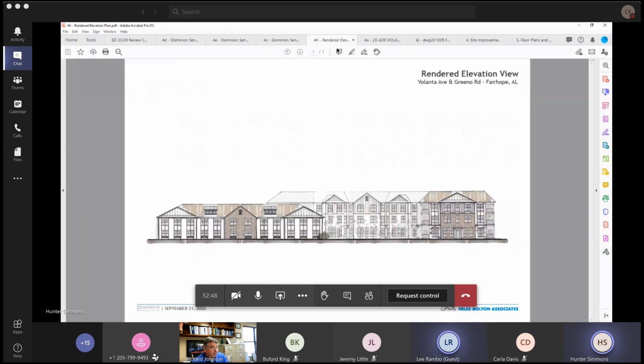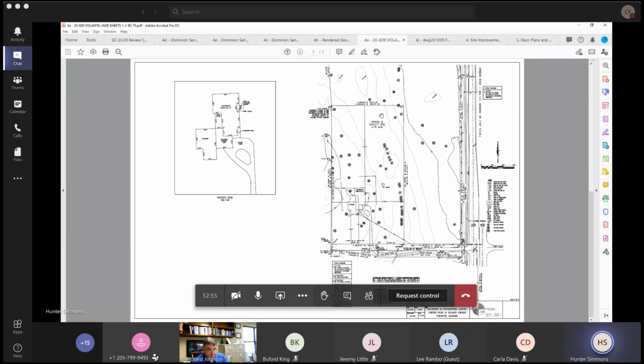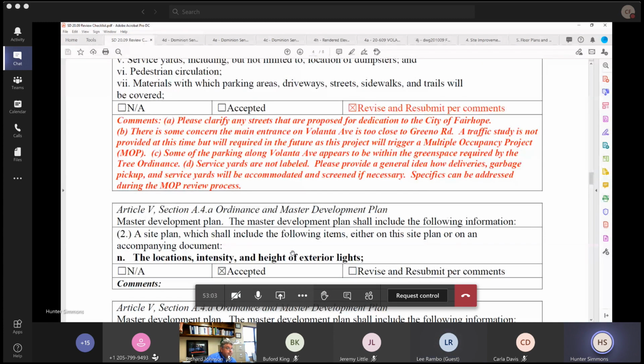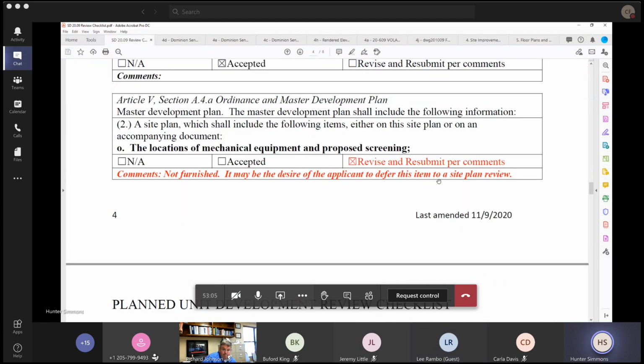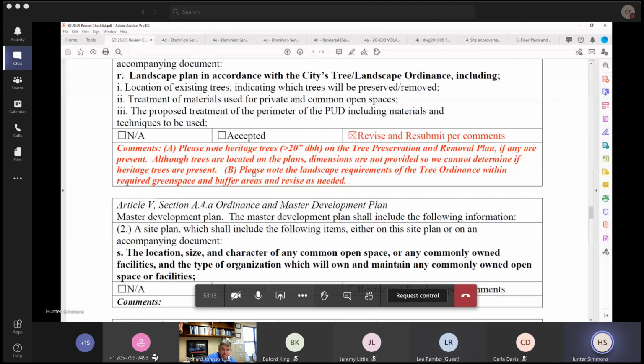The renderings of the architecture and materials are on the screen now. I did have a note, and let me get back to the checklist to make sure we go in order and don't miss anything. I'll get back to the trees in a second. We just talked about mechanical and screening.